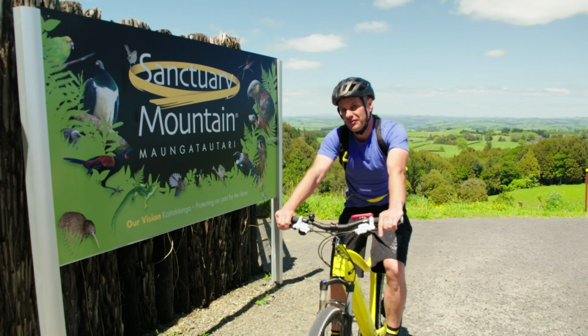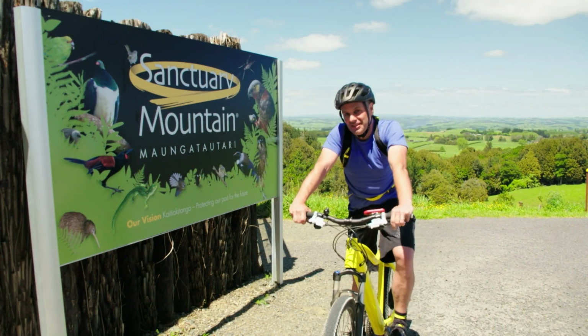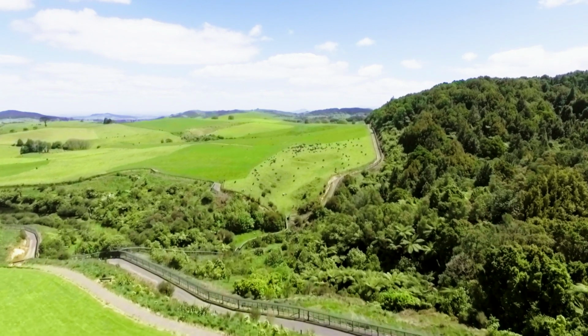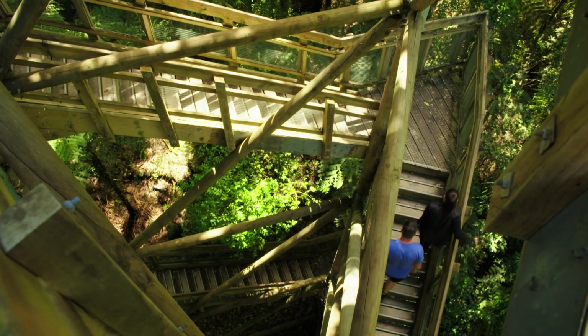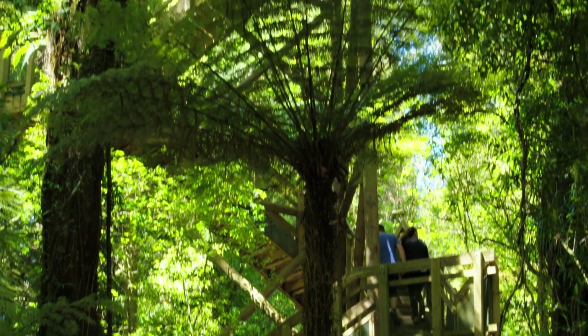Well, just a short distance off the river trail is Sanctuary Mountain, Maungatautari, and it really is New Zealand's own version of Jurassic Park. Spanning 3,400 hectares, Maungatautari is by far the largest project of its kind in the world. It offers a safe haven for many of New Zealand's most endangered species.